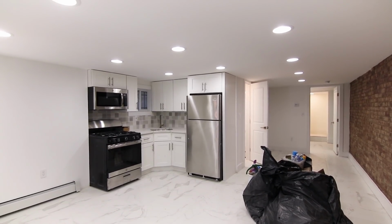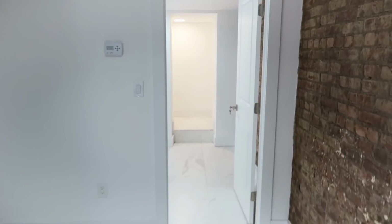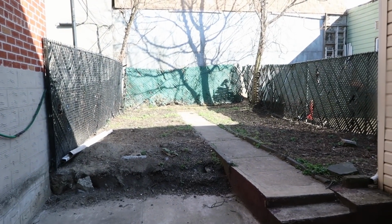And then this is the brand new bathroom. You have a full shower, and then you come to the bedroom. And the bedroom also has the exposed brick. And then you have the walkway with access to the backyard. So you just head out this door, head upstairs to the backyard.